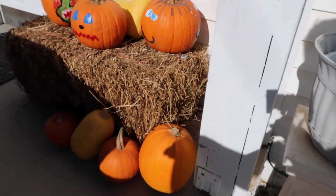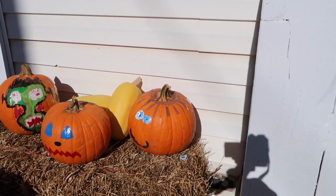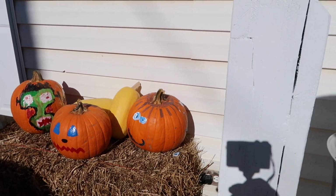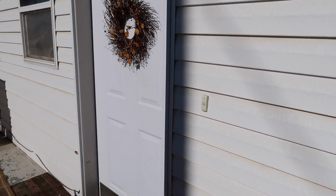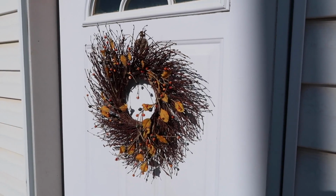Well, here's something we can't miss showing, because this is the grandkids' decorations. They made pumpkins for our celebration for harvest, for Thanksgiving, and we love Thanksgiving. We just think it's a wonderful, wonderful time.